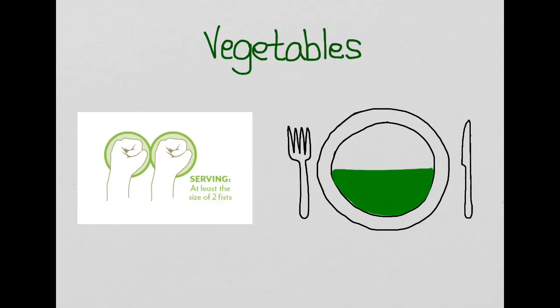As for portions of vegetables, you want to try to make half your meal consist of vegetables. Using your fists, you want to try to eat the amount of vegetables equal to 2 fists at each meal. Unlike carbs and protein, which we have to reduce, most of us have to increase the amount of vegetables we eat at each meal.